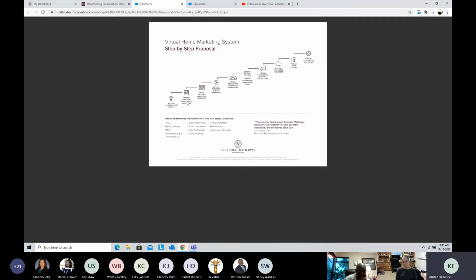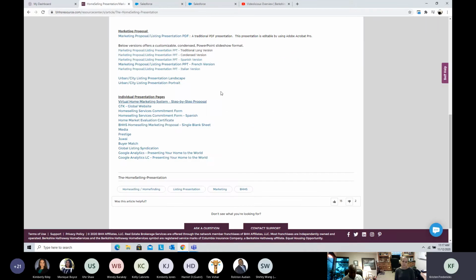And this just hits on those little mental reminders of ways that you can market yourself for somebody who's selling their home. So it's a great sheet even just to have, just to remind you of all the tools that are available to you as well. Okay, let me get back here.